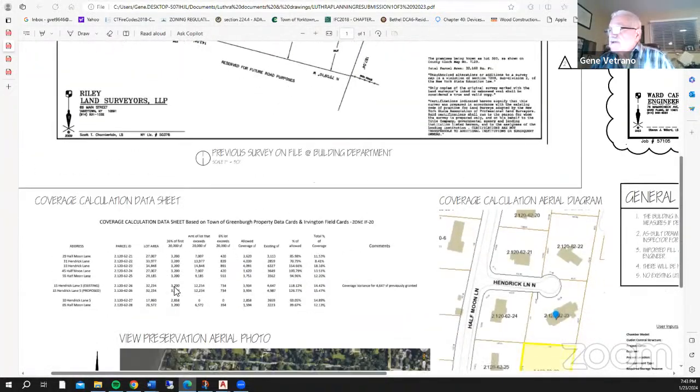Right. So again, in doing my calculations, the coverage calculations, which Doug Hahn had me do, the property at 33 Hendrick, they're at 154.66%.